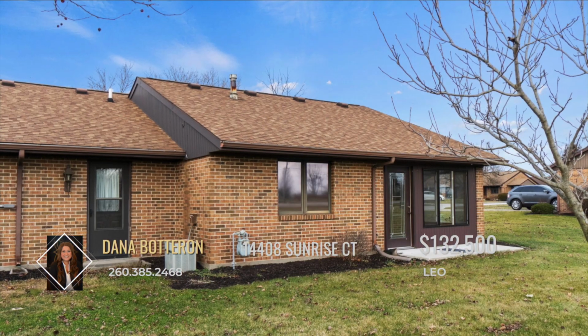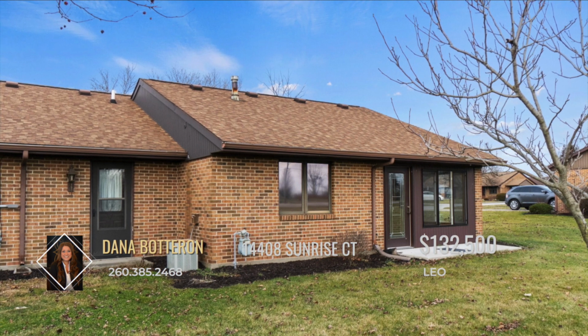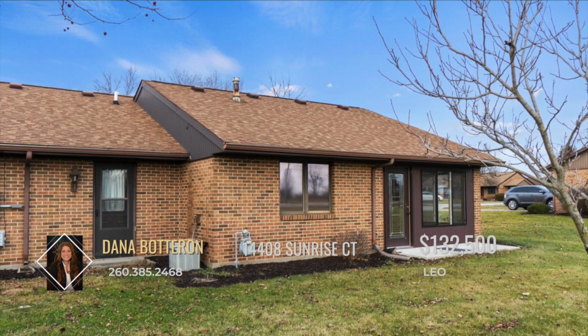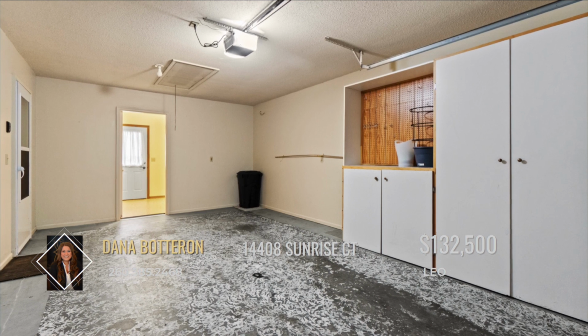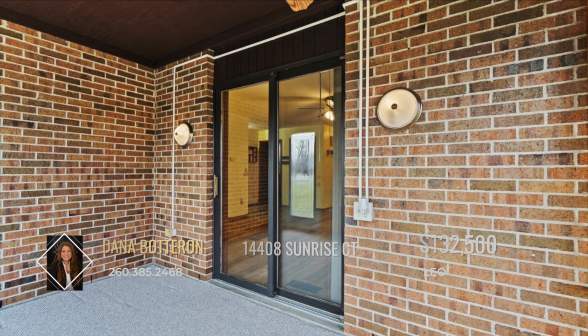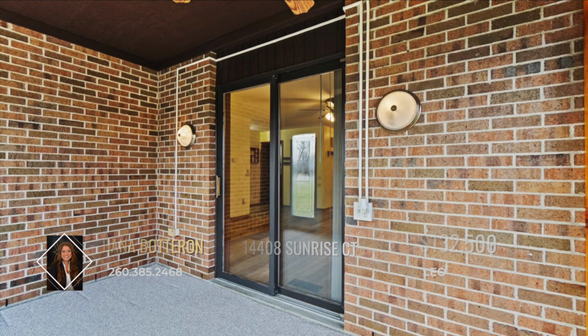The exterior doors and vinyl windows are newer and allow natural light to beam through the main living space. The extended one-car garage offers room for parking and storage. Need more storage space? There is an additional flex room that allows for that.